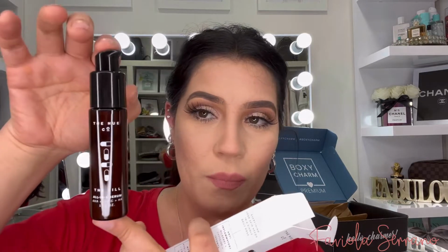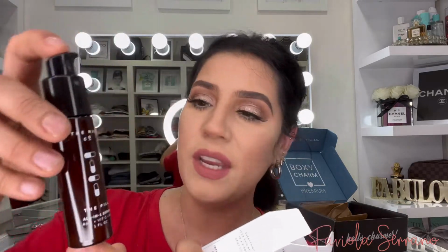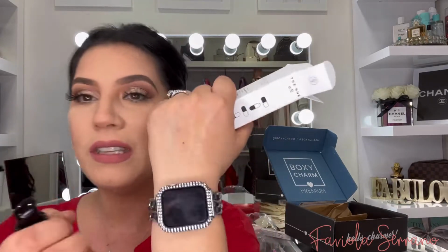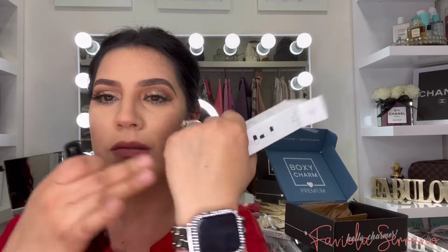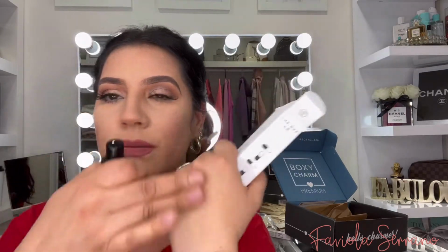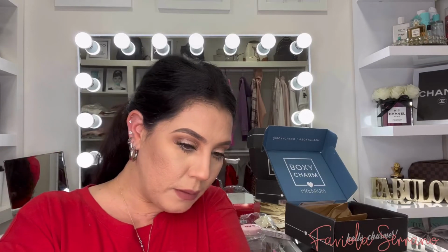This is what the Pill item looks like. So it's like a serum. You see this primer? This primer is going strong. Ooh. Okay, I'm excited to use that primer. But let's see what this serum is about.